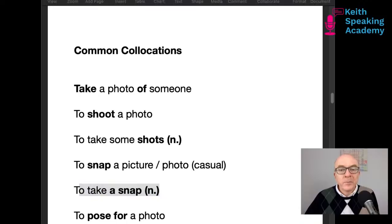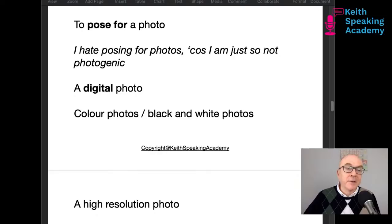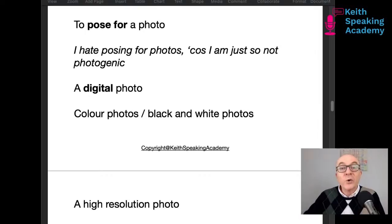When you're standing in front of a camera, to pose for a photo. To pose, right, you know, some people like to pose. Some people go, oh, right? That's strike a pose. To pose is to put your body in a special position. Some people like to pose for a photo, right? Be really careful with the prepositions. To pose in, no. To pose for a photo.